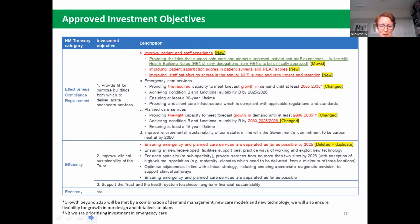The other changes we've made relate to being explicit about meeting growth in demand, recognising that change now from 2055 to 2035, which is actually a little bit in the detail of how we've done the technical modelling. But until 2035, we are modelling growth in population, change in demand due to changes in clinical practice and transformation. And from 2035 onwards, those two things are expected to balance out. But more importantly, as we look to the future, we need to build flexibility, and that is also now reflected into the critical success factors.